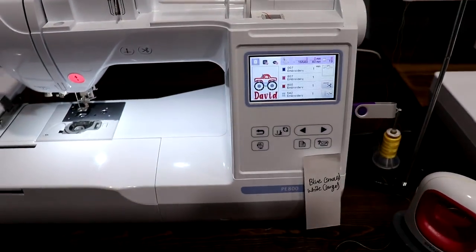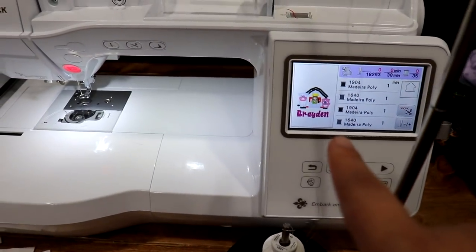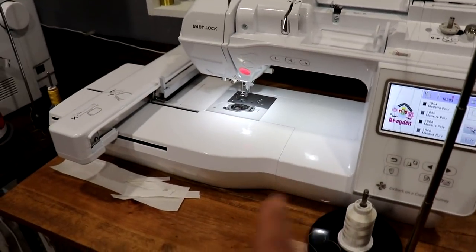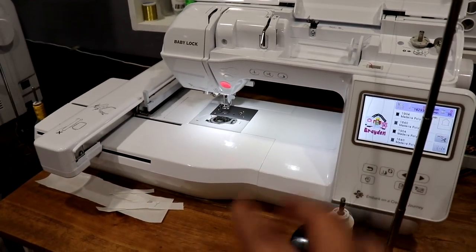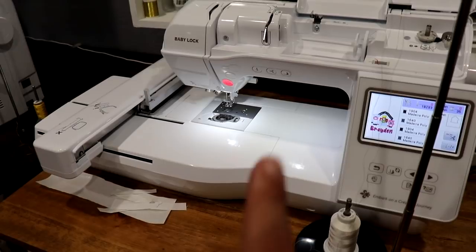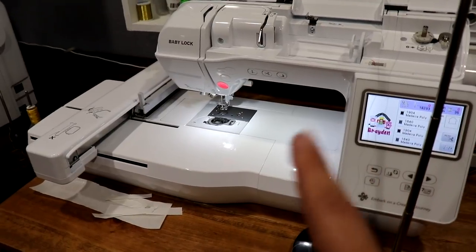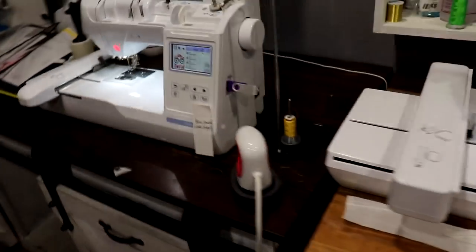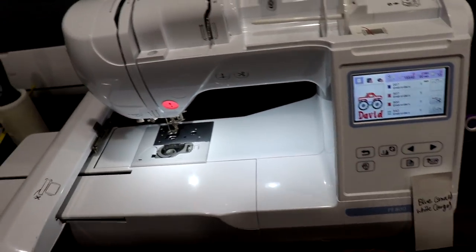I have the monster truck design on this machine. I have the barn design on this machine. I chose to put the barn design on this machine because there's a lot of jump stitches, and this machine cuts the jump stitches, so that means less cutting for me at the end of the embroidery design. This design takes me almost an hour to do. So I like that the machine can cut the threads for me because it makes it super easy. There's not a lot of thread color changes for this one, so I don't mind cutting the threads.